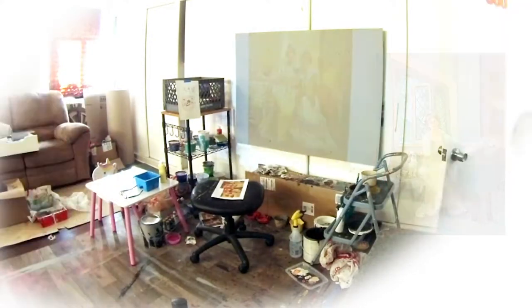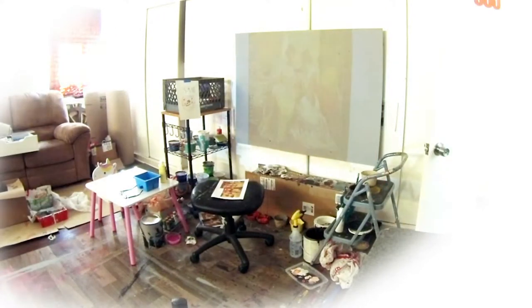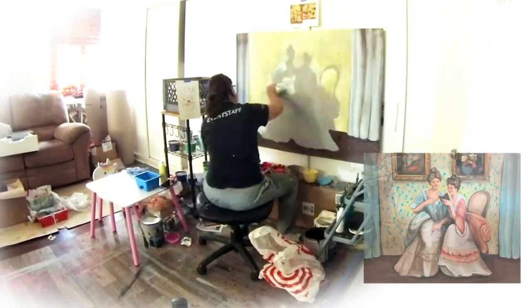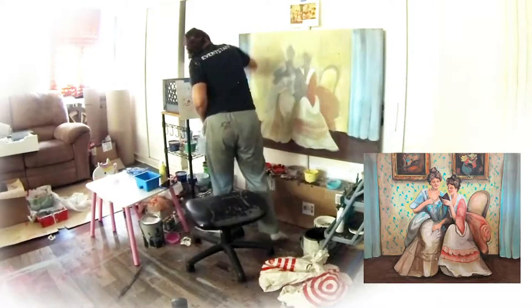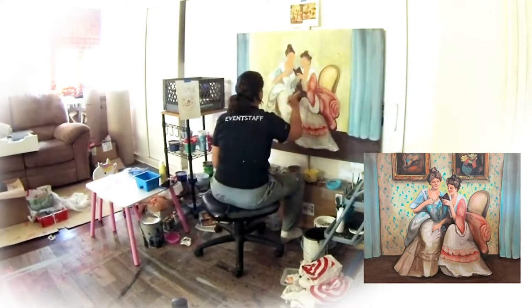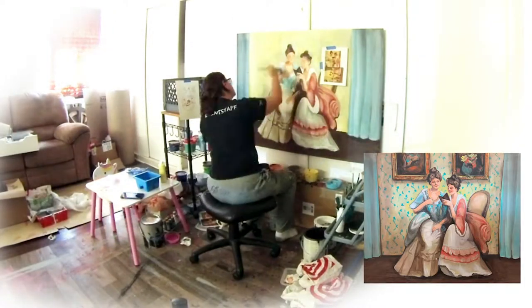And then there's one more painting of the sisters. More paintings of paintings. Pink and blue go together really well. That's true, they do. So it's important to have good shading. Pink goes with everything. Sam stole my phone.